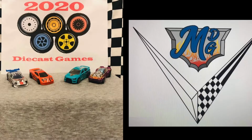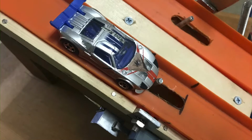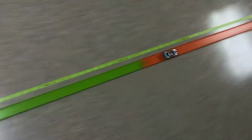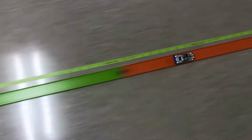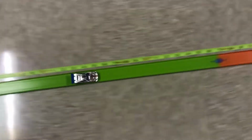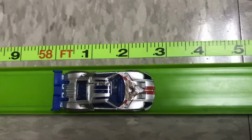Next up, Michael's Diecast Garage. Michael's got the Ford GTLM, one of the cars from last year's games. Did pretty well. He takes off quick. He's going to get a lot of distance out of this. When we get halfway, we'll try to take a look and see what you're going to have to score. He's going to make 58.28.